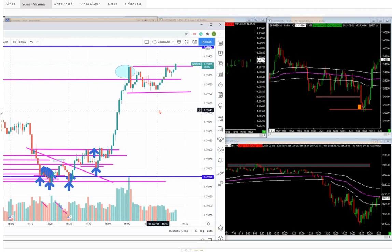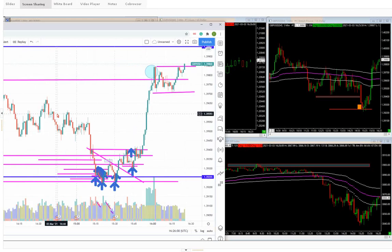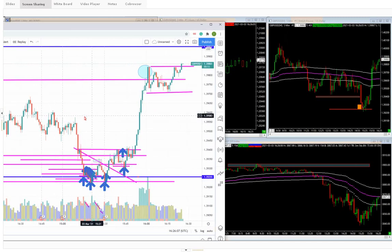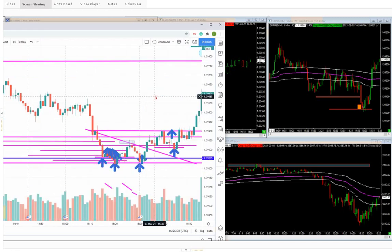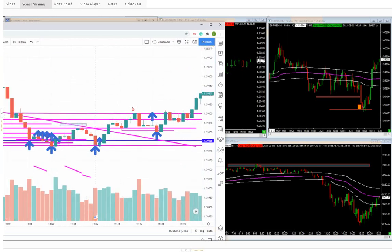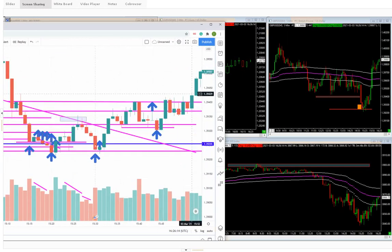It's a sequence of events that you read into as the accumulation takes place. Now, when we zoom back out of this trade, what is it that becomes visible? It's not a buy trade on its own, is it? It's not a single price point. It's not something you look at and say, there it is, there's the buy opportunity. It's a sequence of events.